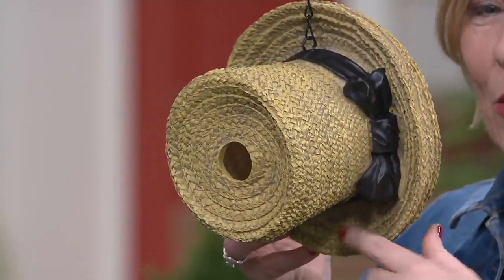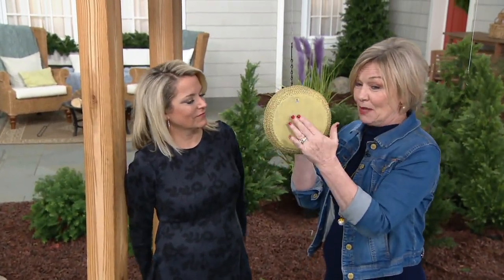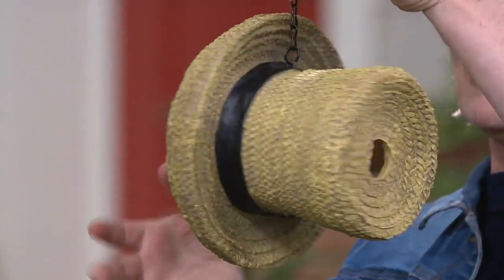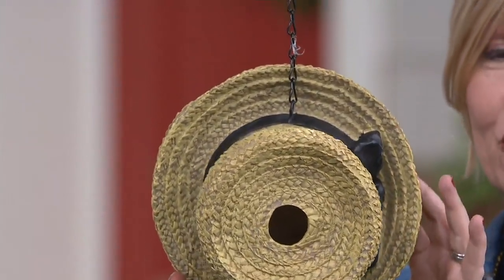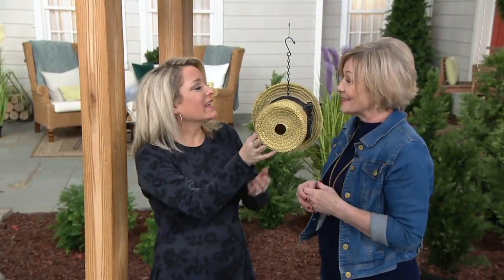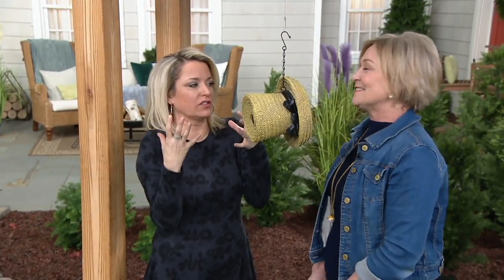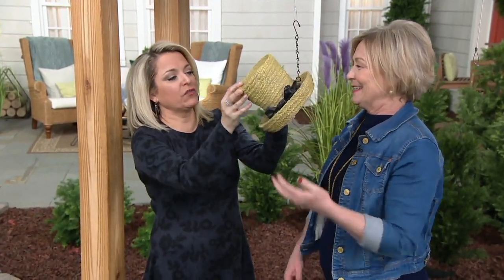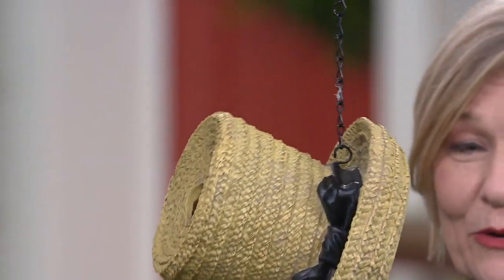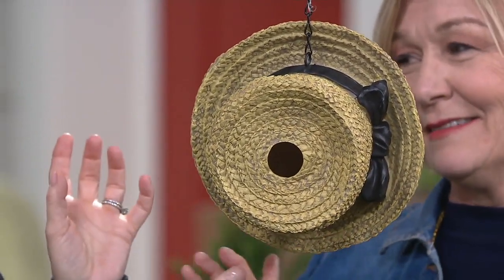This black bow is very pretty, very subtle, and the back is flat, so you can put this on a wall. Here's the hook that comes with it. So if you want to put it on a tree branch, such a pretty piece, so classic, really timeless. And does the straw hat not just elicit great summer feels? Yes. Even if you wanted to just put this on a table as a decorative piece, do that, because there's something very happy and classic about a straw hat.